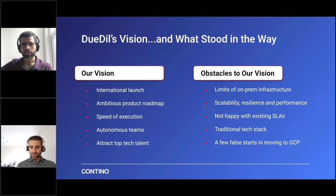And as you can imagine, DueDil as a business has been around for 9 years. So there was a lot of homegrown technical solution that had built up over time for us. There was a lot of traditional technology stack, and we were keen to get rid of it. We were keen to move towards a cloud platform, but we had a few false starts, and that's when we realized that we possibly need a bit of support to actually take us to the next level of the migration effort.